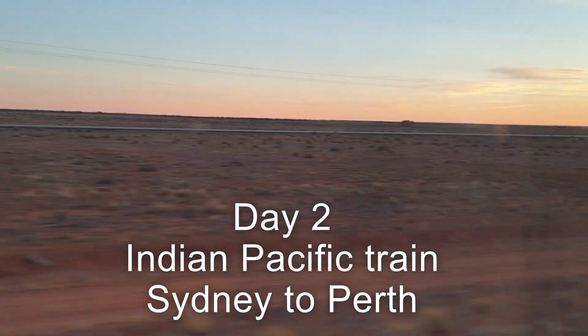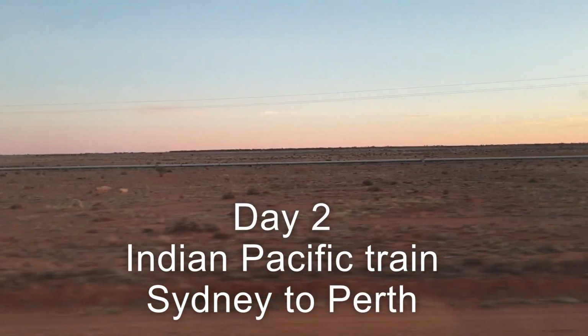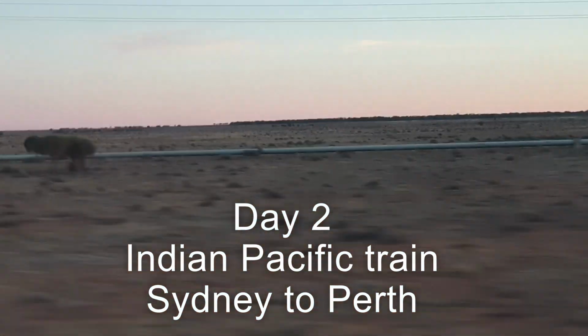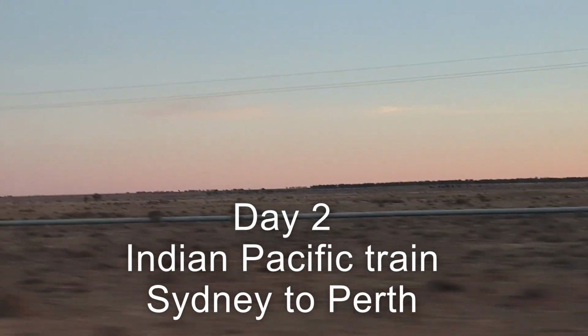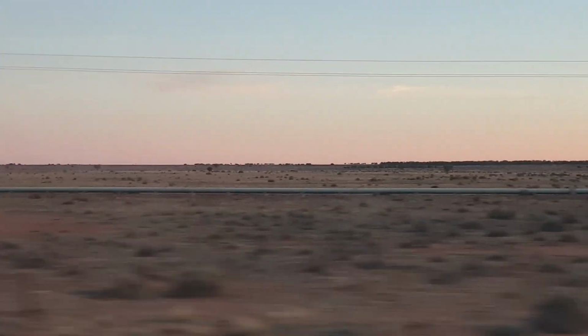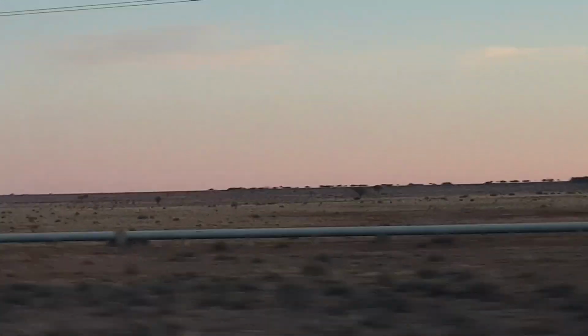Sheep over there. So it's about 6:05 in the morning. Pipeline over there. We're seeing some cattle, sheep. We saw some kangaroos. There's some sheep there. It really blends into the landscape.